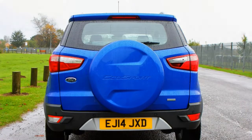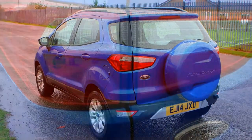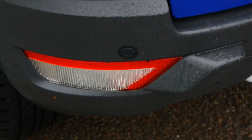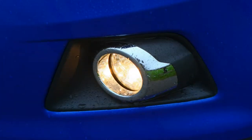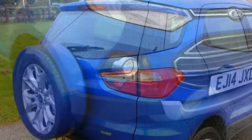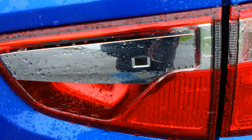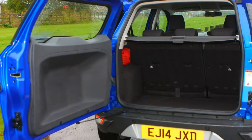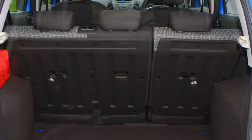Privacy glass might be added at extra expense, as can a sunroof on Titanium and ST-Line trims. There's a Comfort Pack available on all models, adding heated front seats and controls, while the Titanium Luxe Pack adds full black leather upholstery, HID headlights and heated front seats to Titanium models at extra expense. An upgraded sound system is available, called B&O Play, which includes the 8.0-inch touchscreen on Titanium and ST-Line trims, together with 10 speakers.